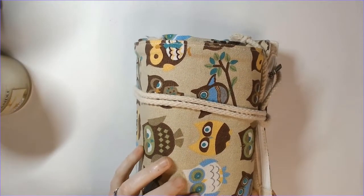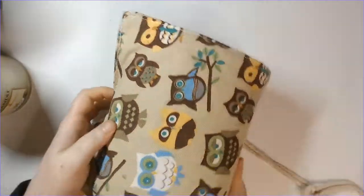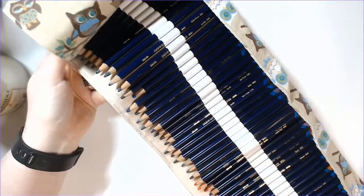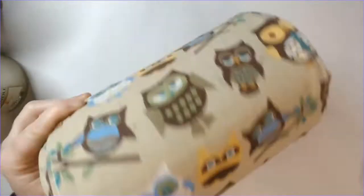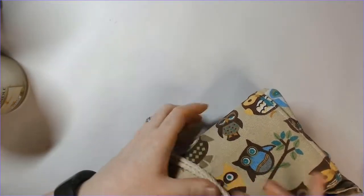They're currently in a wrap case. Oh yeah, there's also wrap cases, by the way. Usually for 72 sets of pencils, you can get these. Anyway, you can buy these cases. They're little fabric cases that you can tie shut and then they roll open. This one of course has owls. I have one that has cats. They're really cute and I like them. It's hard to store them as easily as the upright cases that I just showed you.